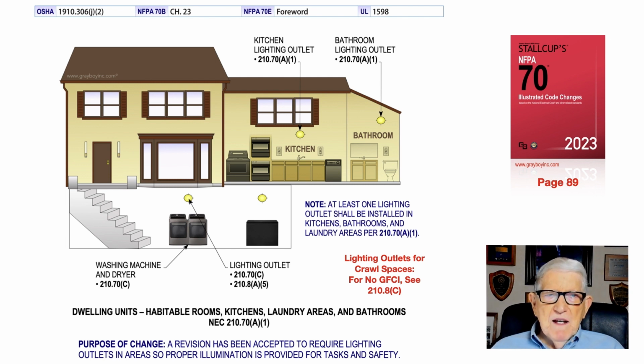So basically, you can find 210.70(A)(1) on page 89 of your NEC. And that's the basic concept of this revision that was accepted, is to require lighting outlets in areas so the appropriate illumination will be provided for the task involved, providing a margin of safety. And that's what this illustration is illustrating to the user of the NEC.